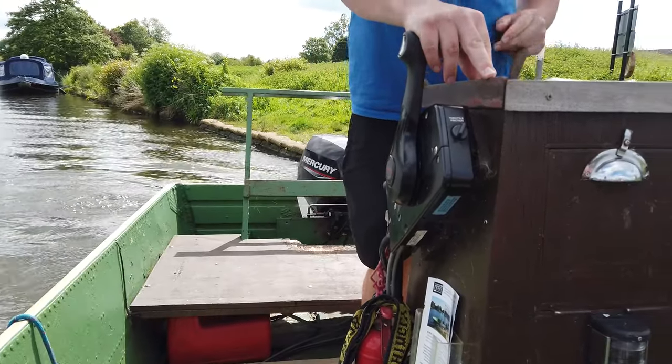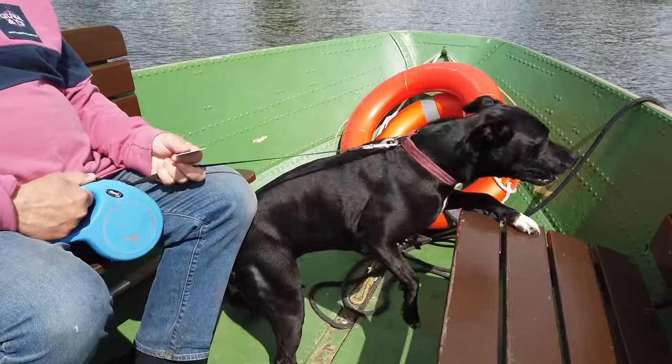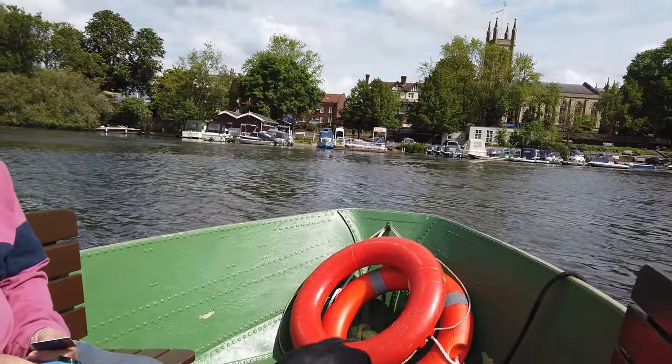Are you okay with dogs? Yeah, I'm fine. She's a bit scared of being on the boat. Just getting used to it.